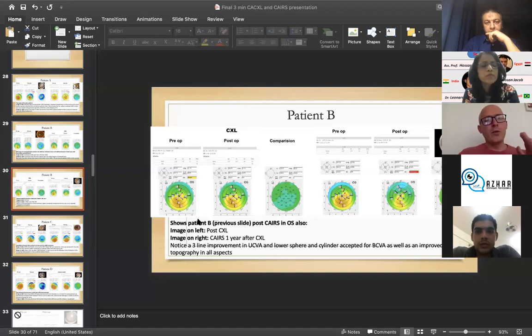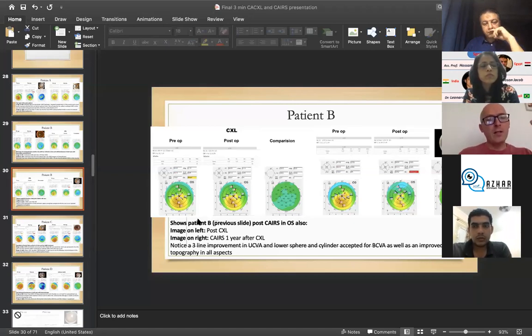I always use as my point of reference the steepest axis, that usually is at 180 degrees. So the ring is placed like a smile inferiorly. In a 5 millimeter optical zone, usually the cornea is very thin, very inferiorly. So in this case, you are not treating the area of the disease, but you are treating an adjacent area to induce an effect that is reasonable. I don't think it's the best indication for rings. As I said, I haven't done CAIRS in PMD.